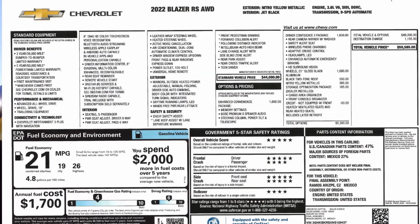All right, here's your paperwork. 2022 Blazer RS all-wheel drive. You can see, what's it called? Intro Yellow Metallic. I was wrong, it's not green, it's supposed to be yellow. Anyway, you can see a bunch of stuff on here. The standard price for this vehicle is $44,000.